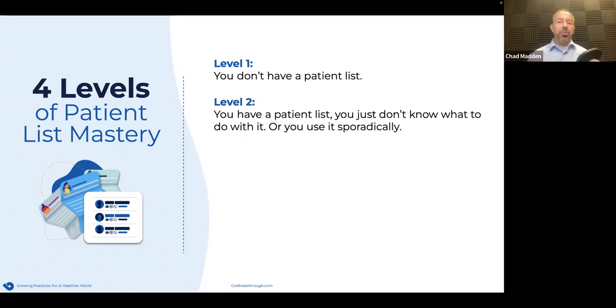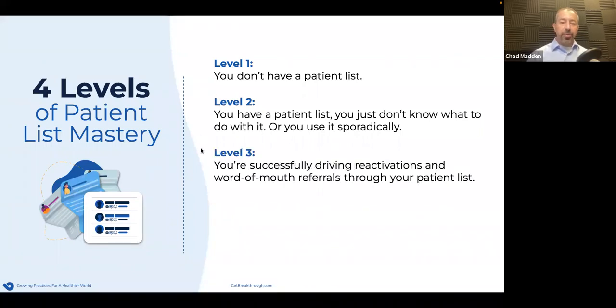Next level up, which would be conscious incompetence, right? So knowing that there are some things that we don't know now, we're aware of our dysfunction, would be we have a patient list, but we don't know what to do with it, or we just use it sporadically. Also very common, as indicated by the survey here. Next level up is conscious competence. That's where we can do it. Typically, the owner here will say, I'm doing this. We've been doing it for a year or 2 now, but it feels like every single month I'm reinventing the wheel, right? So you're driving reactivations and word of mouth referrals through your patient list, but it feels like a lot of work.